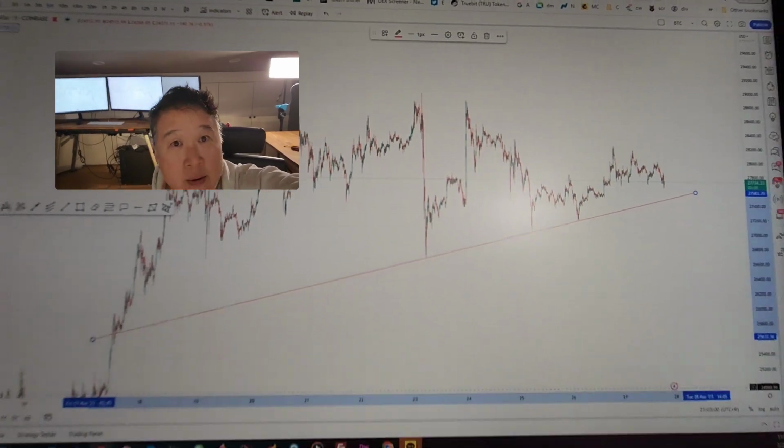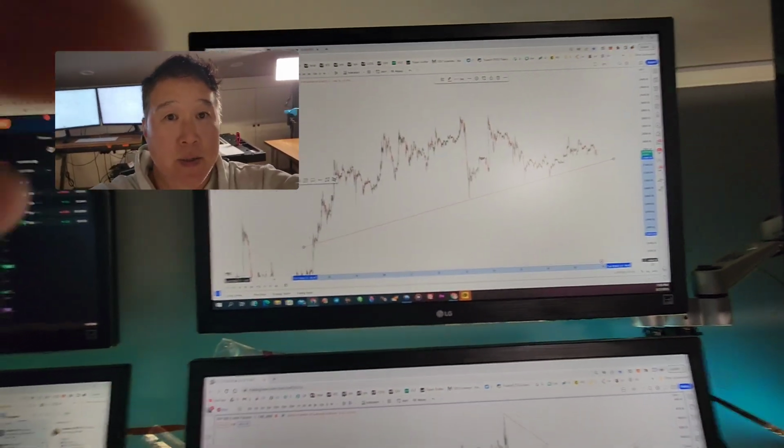But fundamentally speaking, let me explain this. If I'm going to talk fundamentals, the whole Bitcoin pump was due to the fact that banks were insolvent. There was a bank run, and there had to be a place for the money to go. People were withdrawing money from banks to put into Bitcoin, and the smart people knew that, so they bought the bottom of Bitcoin.